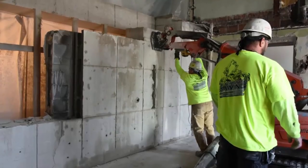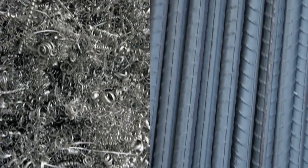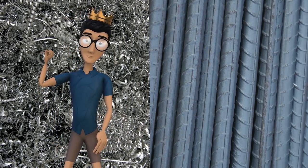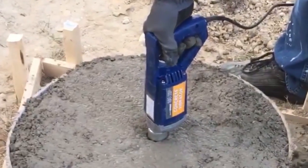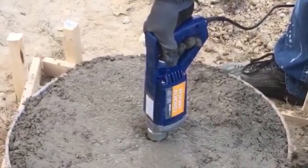The special concrete in the walls is so thick it has to be molded instead of poured, and steel rods are inserted into the wet concrete to support the walls once they dry, along with additives like metal shavings that make the concrete harder to drill through. The mixture is vibrated continuously for several hours to ensure there are no air bubbles in the finished wall, which is typically several feet thick.